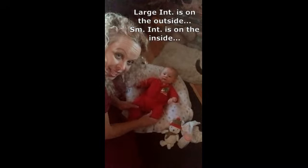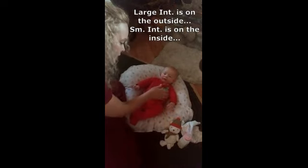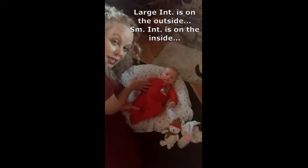It goes to large intestine for digestion and small intestine for just this area in here to loosen it up. So that's the baby belt flow. And now we're going to do bicycle. Shall we do bicycle? You're going to take the baby's feet and the knees and go up into their chest.